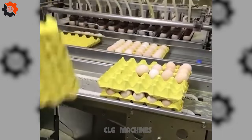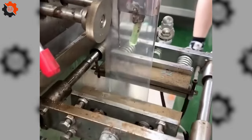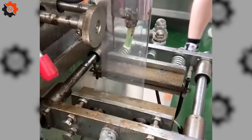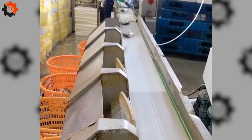The eggs also seem to be very cooperative. Without error, even a drop of water. I can only say, wow, amazing machines.